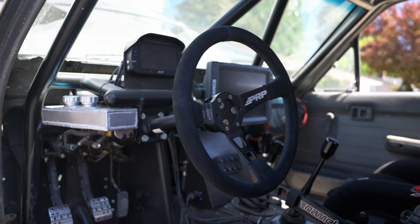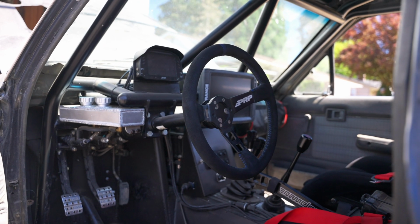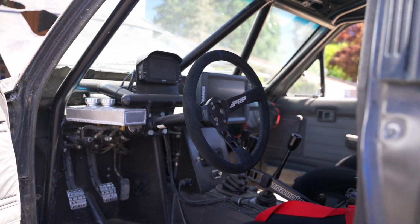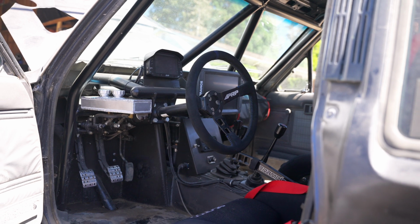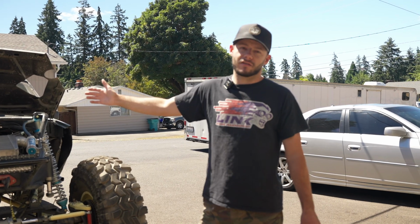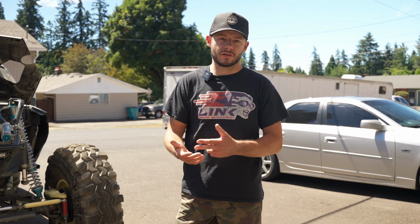So yeah, just trying to make it as easy to operate as possible. Link gives us the versatility to do literally anything we want to do with controlling anything electronic in this truck. So just a super cool truck. Love that Link can kind of cover a massive range of vehicles. They do everything from your drift cars to your wheelers to all your other toys.